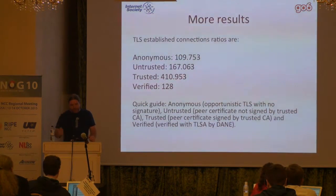If we dig a bit deeper into the results, the TLS established connection ratios are: 410,000 trusted certificates, 167,000 untrusted, and 109 anonymous. That means just the certificate is created, but it's not signed and verified.